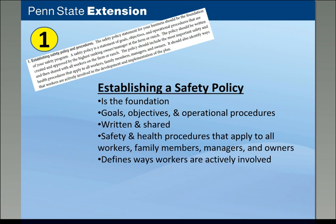It's important to realize that anything that's put down here, and it should be put down on paper, as a written document, applies to everyone: the workers, the managers, owners, family members, visitors, customers, anyone who comes onto the property or is associated with that company. It affects all of them.